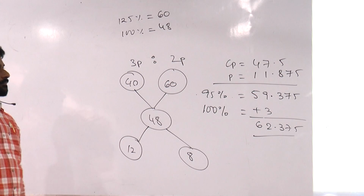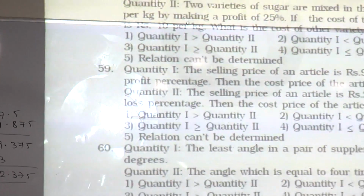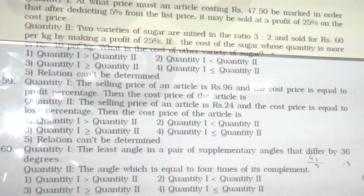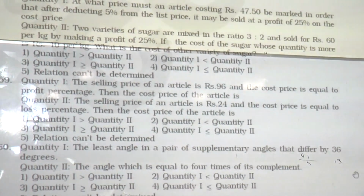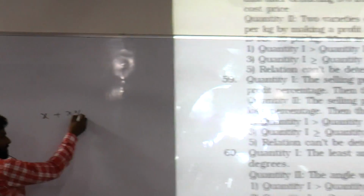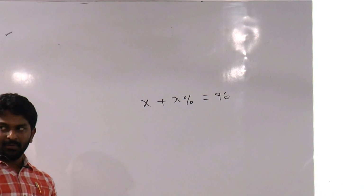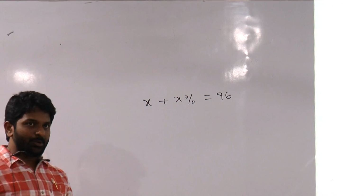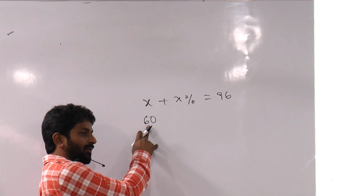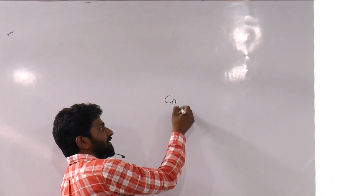Next, the selling price of an article is 96 rupees. The cost price is equal to the profit percentage. Then the cost price of the article is, right. If you treat cost price as x rupees, profit is going to be x%, and that together is equal to 96. Using this you need to calculate the x value. Okay. If cost price is 60 rupees, profit will be 60%. 60% of this number is 36. Satisfied. So cost price of the first item is 60 rupees.